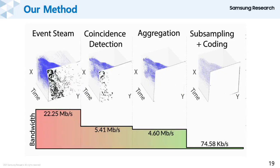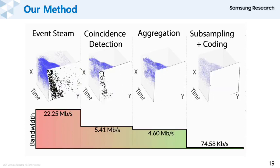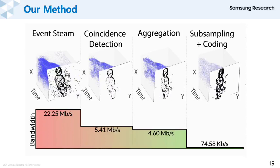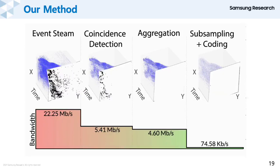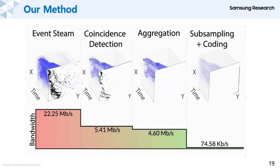After that, we have our subsampling encoding operation, where we take our image and subsample it, since the binary neural network does not need the full resolution. And then finally we code it using a Huffman code to further reduce our bandwidth here.